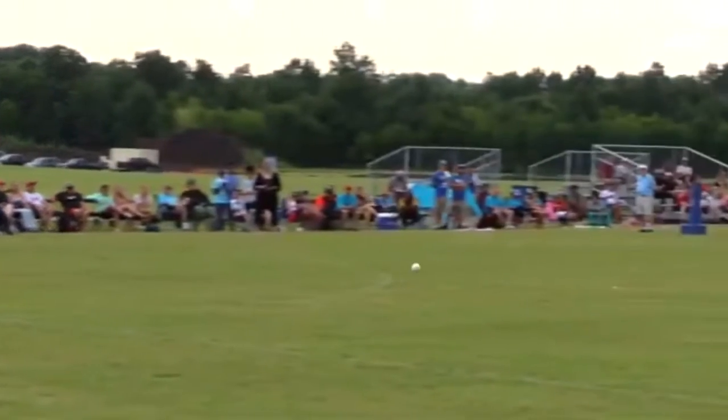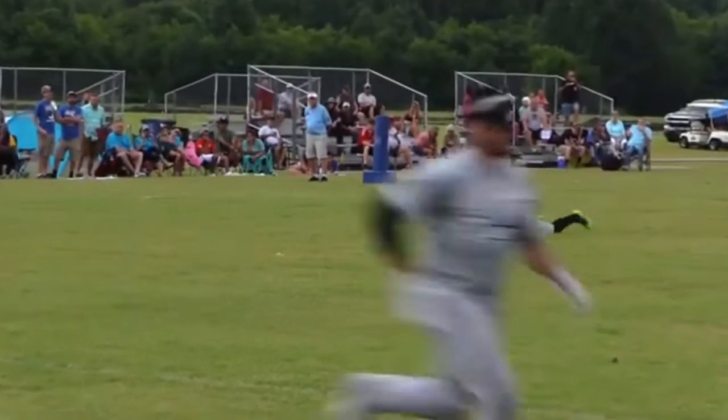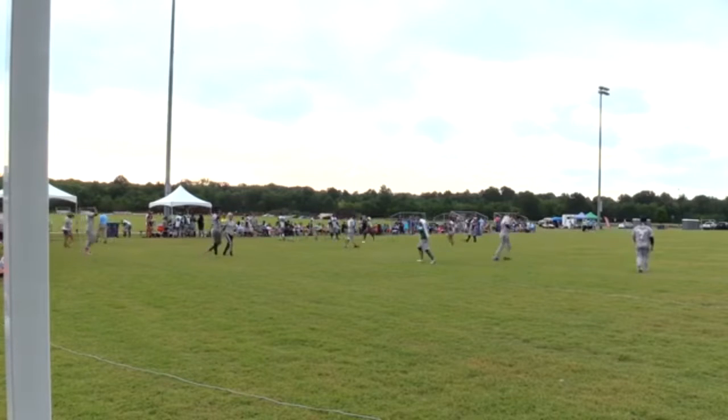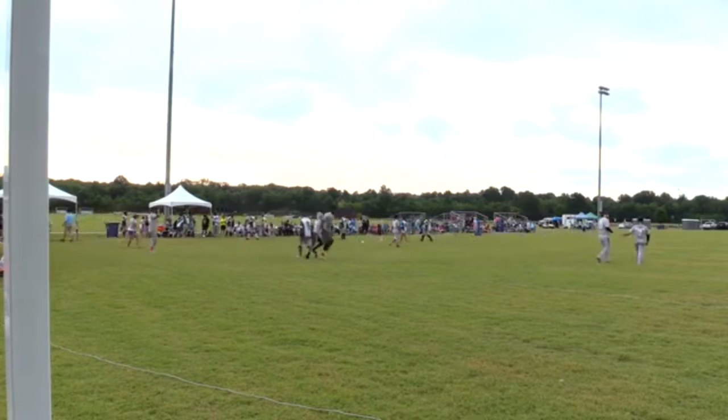Grounder to the left side. He's out. That's a good play by Richie right there. And that's 3 outs. That's 3 away. We're changing sides.